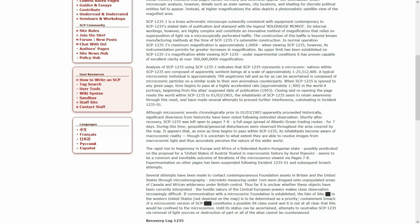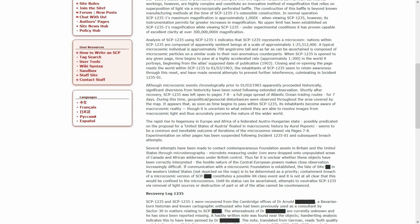300 million times magnification. Analysis of 1235 using 1 indicates that 1235 represents a microcosm. Nations within are composed of apparently sentient beings at a scale of approximately 1 to 25,512,400. A typical microcosmic individual is 700 angstroms tall, and as far as can be ascertained, is composed of microcosmic particles on a similar scale to their non-anomalous counterparts.